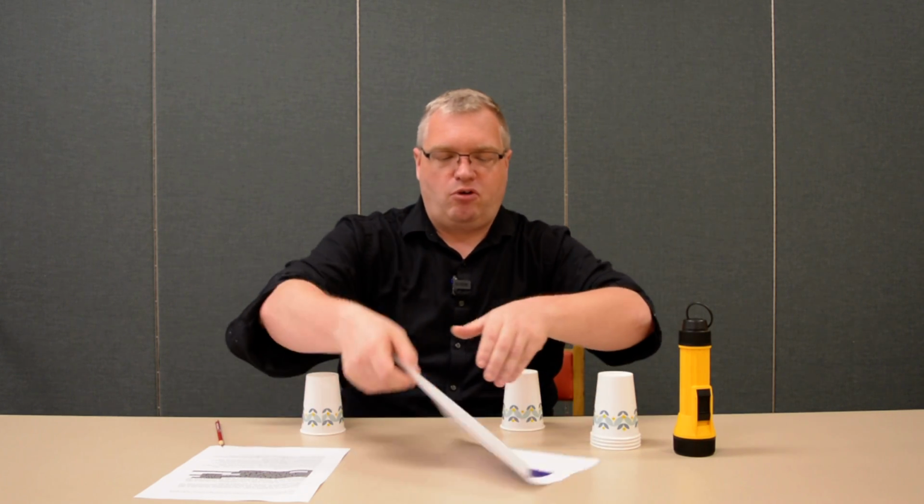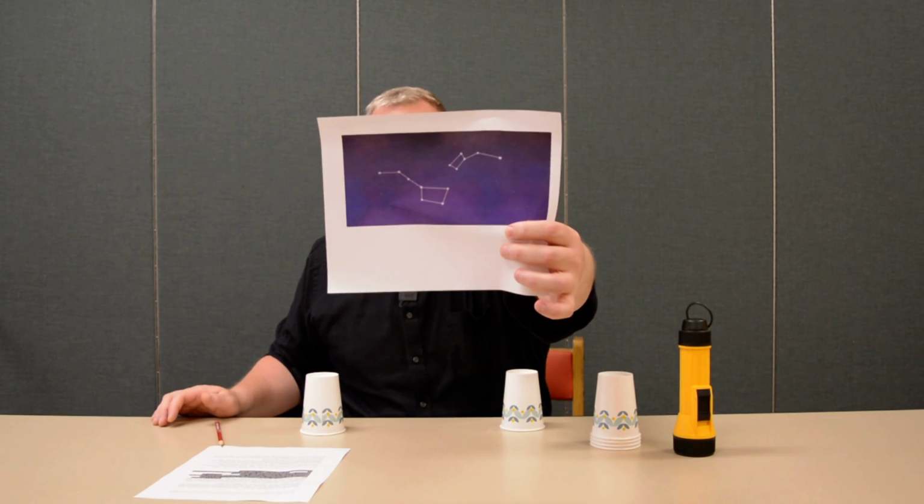Again, you may have seen the Big Dipper and the Little Dipper before. They're going to look a little bit like this, each made up of several stars. And so what we're going to do is take our pencil and poke holes in the cup.